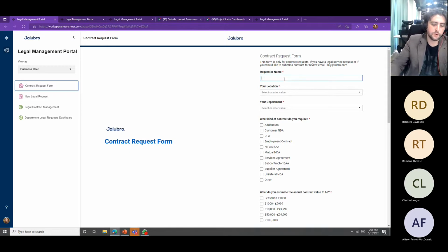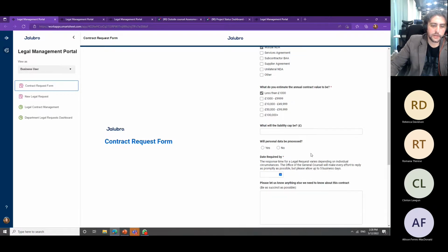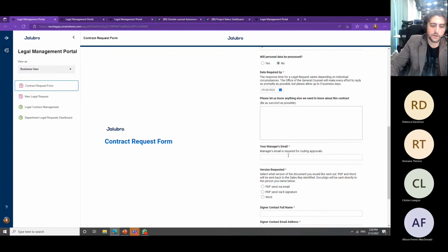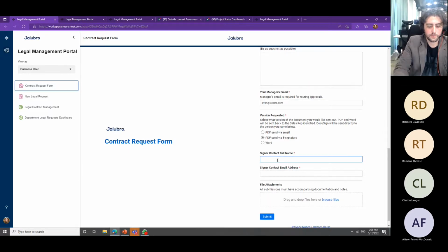We'll do a quick filling out of this form, and I'll walk you through the life cycle there. So I'm requesting a contract, and we'll choose our location. We'll choose our department. We'll do credit lending, and let's just make it that simple example. Let's do a mutual NDA. Small contract, actually no liability cap, no personal data. We would like this to come within the end of next week. Manager's email, I'll add Aaron. And then how would we like to receive it? Who's going to be signing it? It's going to be John Smith and Smith.